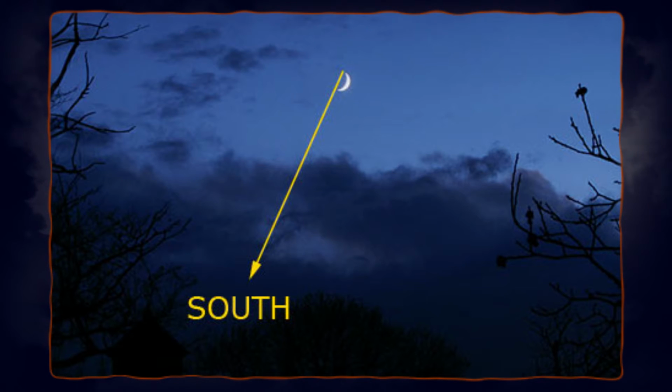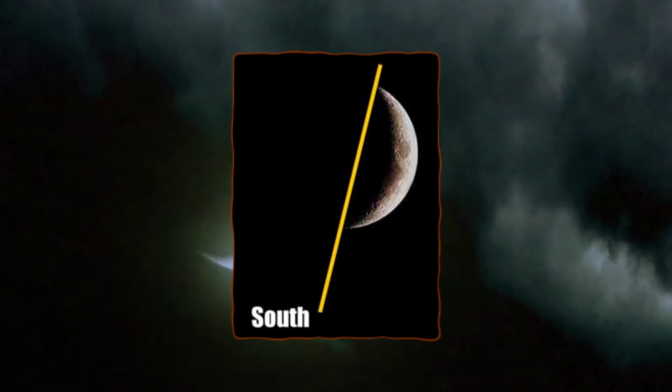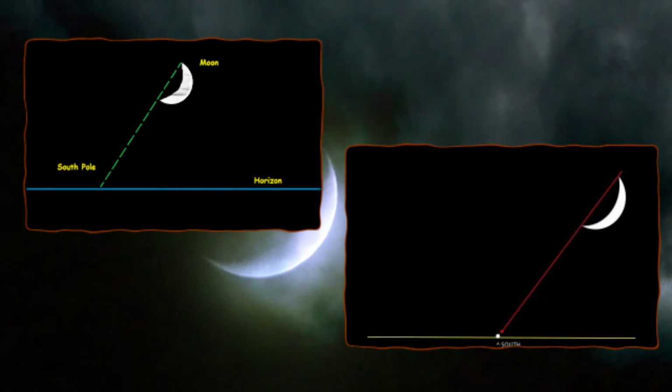Draw an imaginary line from the moon's tips to the horizon. Picture a line from the 2 points of the crescent that runs all the way down to the bottom of the skyline or horizon. If you're in the northern hemisphere, the point where the line meets the horizon is roughly south. In the southern hemisphere, the point where the line meets the horizon is roughly north.